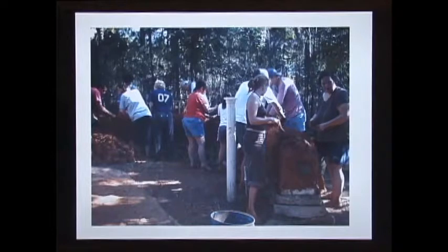And these are workshop participants learning to build a Cobb wall. You see the pile of Cobb there and then people sewing it into the wall.